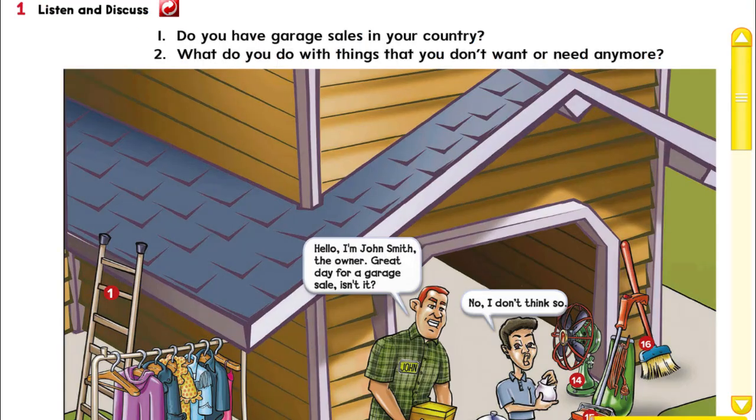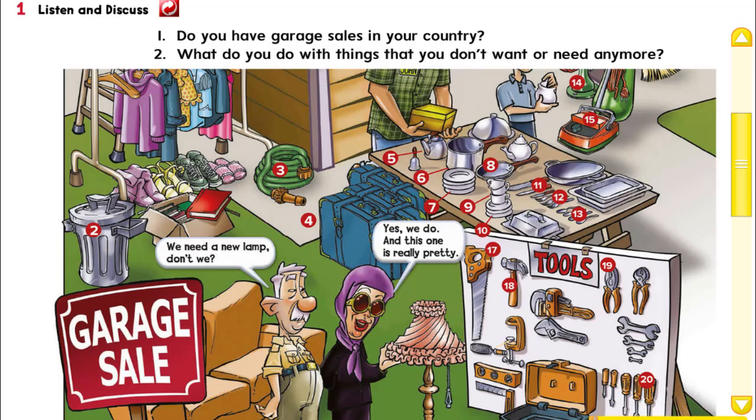1. Ladder. 2. Garbage can. 3. Hose. 4. Luggage. 5. Teapot. 6. Pot. 7. Plates. 8. Frying pan. 9. Cups. 10. Saucers. 11. Knives. 12. Forks.